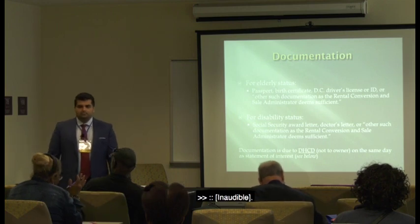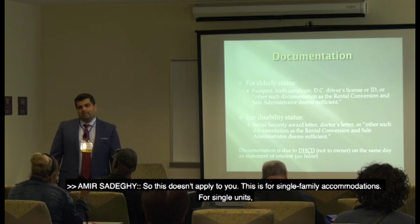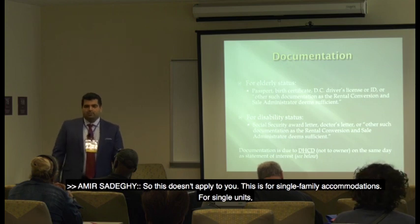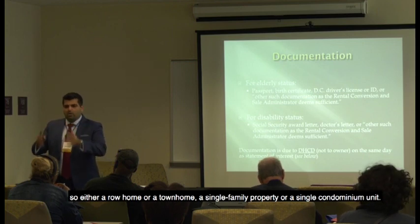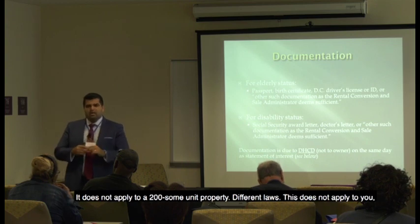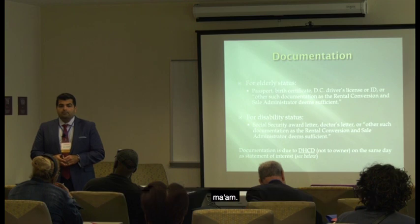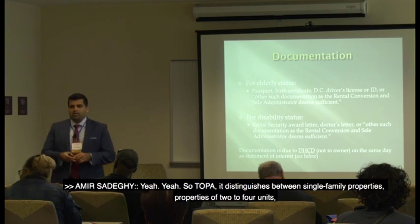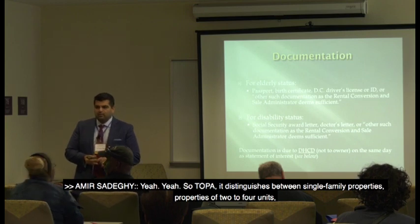Well, I'm asking because in my building, we have been given the TOPA right. How many units are in your building? 286. Okay, so this doesn't apply to you. This is for single-family accommodations, for single units. So either a row home or a townhome, a single-family property, or a single condominium unit. It does not apply to a 200-some unit property. Different laws apply. We're going to be filing the TOPA. Okay. This does not apply to you, ma'am. This change doesn't affect you.